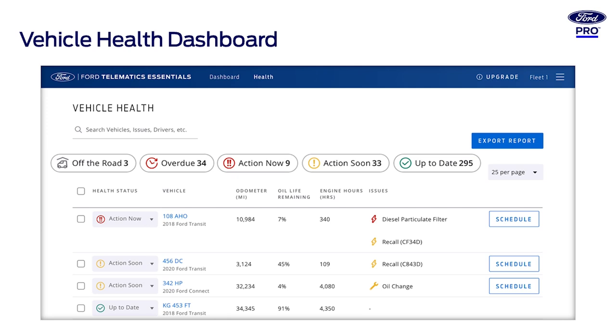Here is a screenshot of the product, showing what it looks like from a vehicle health dashboard standpoint. It shows you which vehicles need action soon. You can see from left to right the odometer reading, that oil life remaining algorithm, and the engine hours for the vehicles that communicate that specific signal. And anytime a maintenance indicator or warning indicator light comes on in the vehicle, we provide that insight directly into this dashboard.